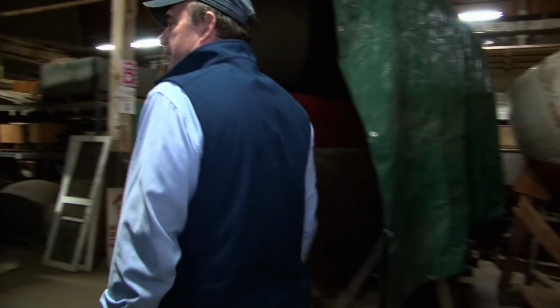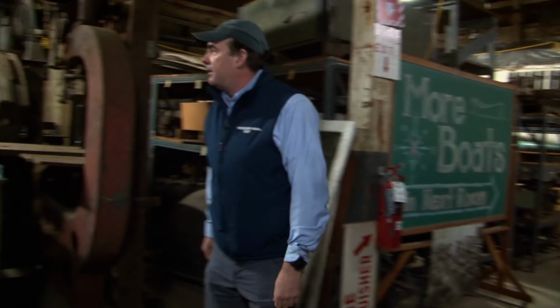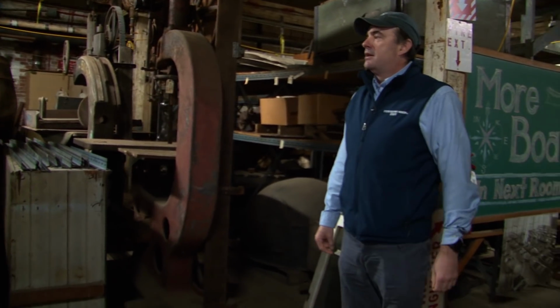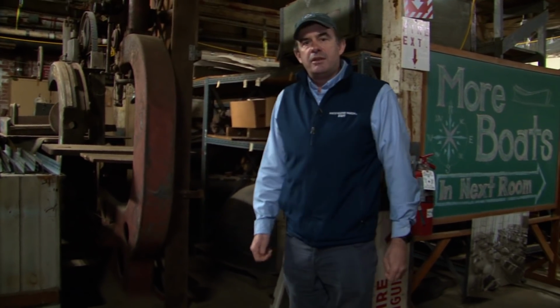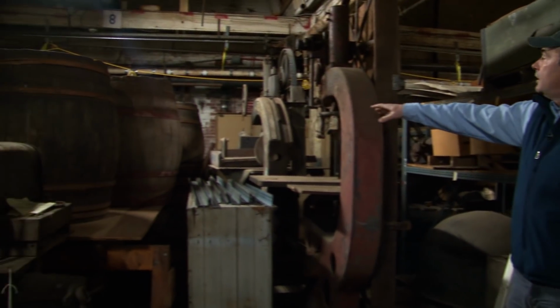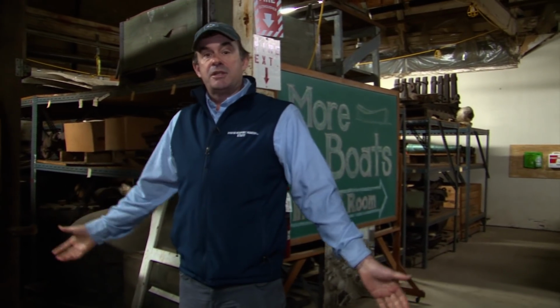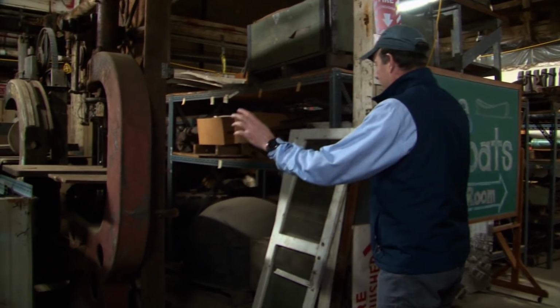All right, we're going to keep walking down a little bit. In addition to watercraft here, we also have miscellaneous collection stores that don't necessarily fit in our collections vault or elsewhere. So we've got a whole collection of whale oil barrels, some equipment from the original mill building. The Rossi mill that we're standing in was originally used for velvet making. So we have some looms and things.